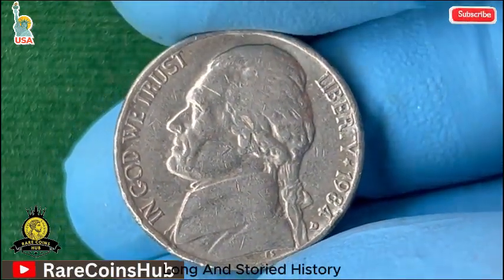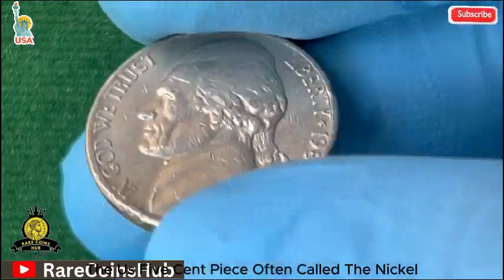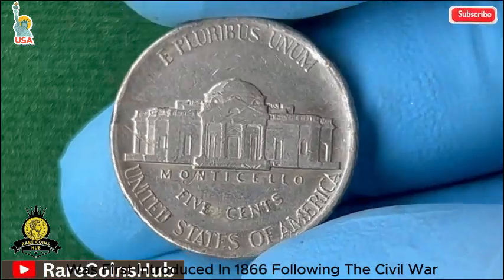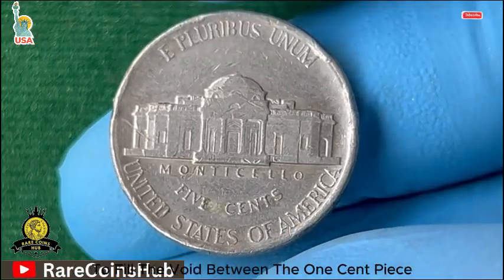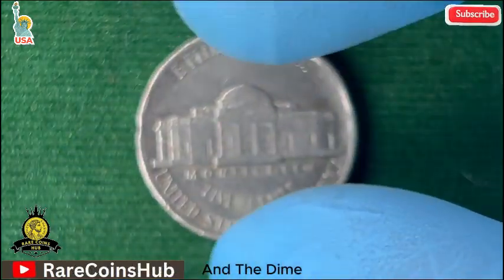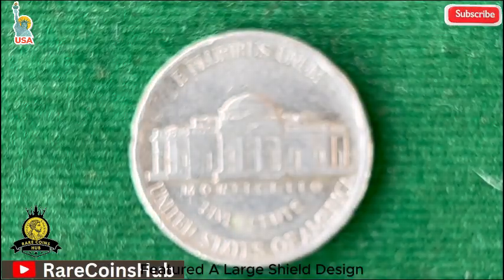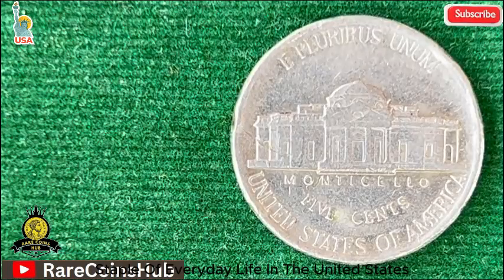The US 5-cent piece, often called the nickel, was first introduced in 1866, following the Civil War, at a time when the nation was in desperate need of a coin to fill the void between the 1-cent piece and the dime. The first nickel, known as the shield nickel, featured a large shield design and quickly became a staple of everyday life in the United States.